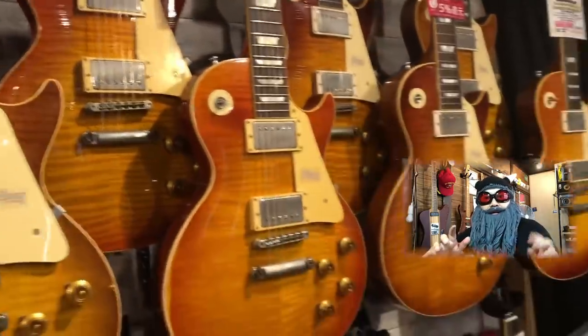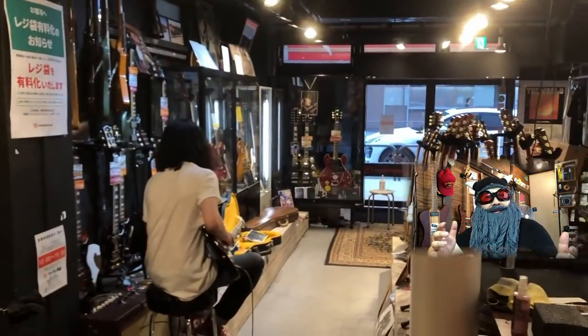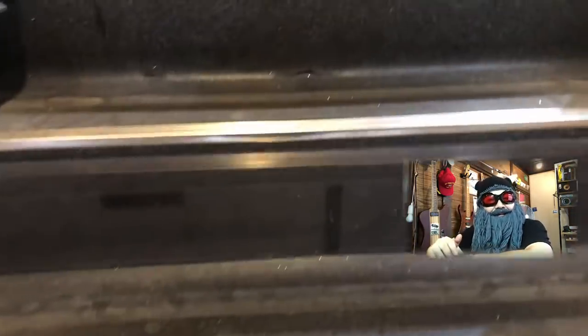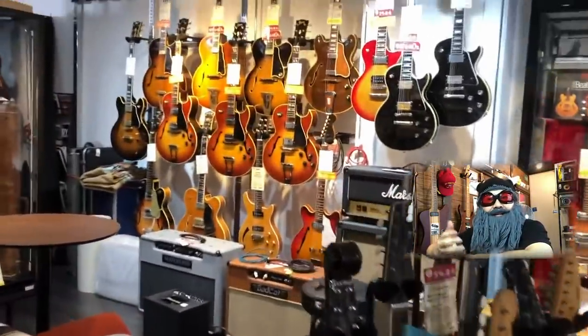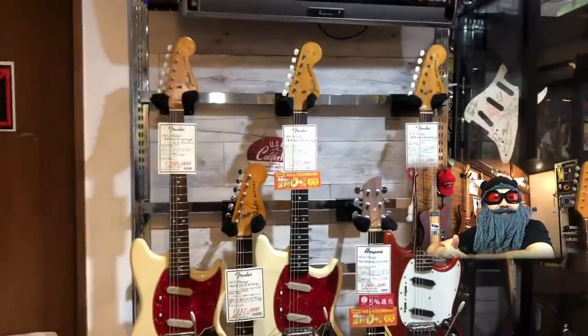And it's such a cozy place. It feels like you're at a nice living room or something. There's a little bit of space to relax and look at the guitars. So when we go to the second floor, it's all about Fender. So it's a Fender custom and Fender vintage guitars. There are some Gibsons, but you'll find more Fenders in here.